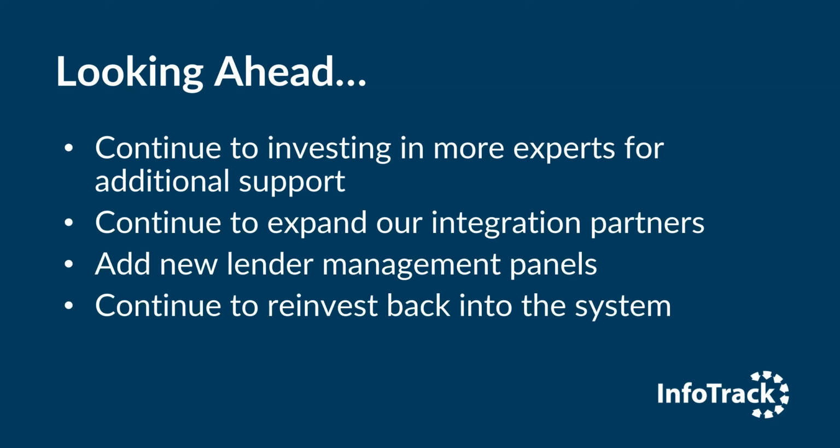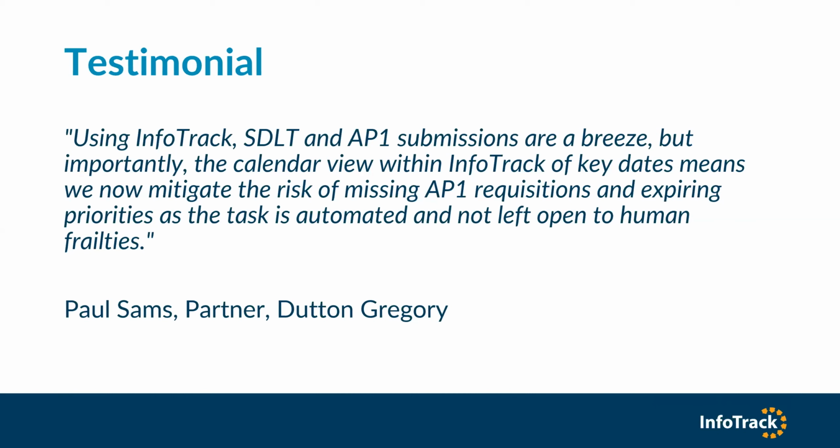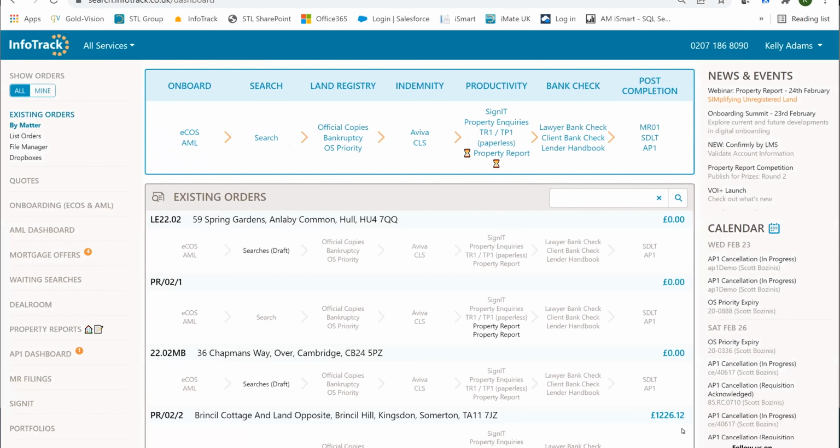And there's one of our testimonials from one of our long-standing clients who actually uses our post-completion tool. So now I'm going to move on to walking you through InfoTrack's end-to-end digital AP1 submission and management software. So I'm just going to share a new screen. So here is InfoTrack's screen.